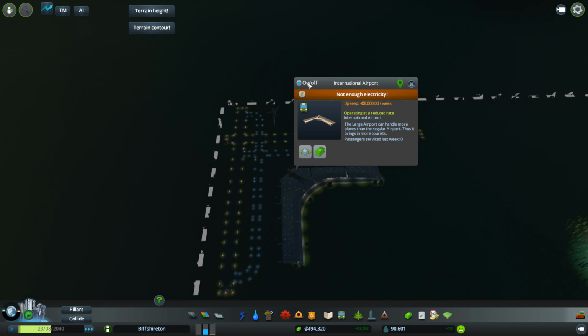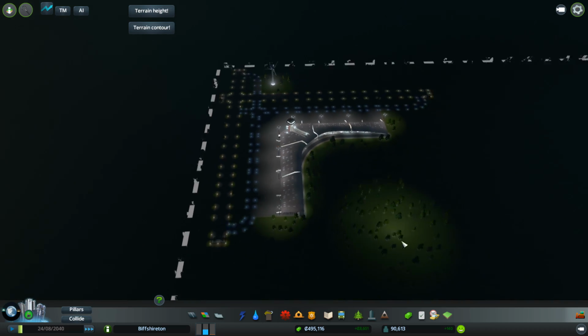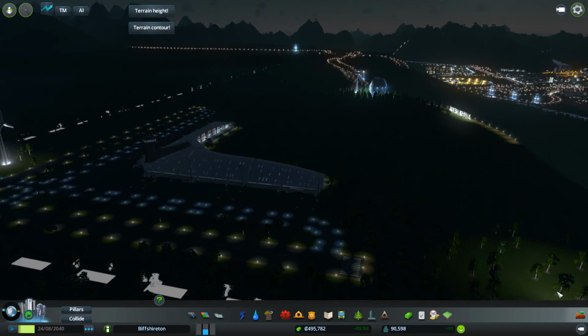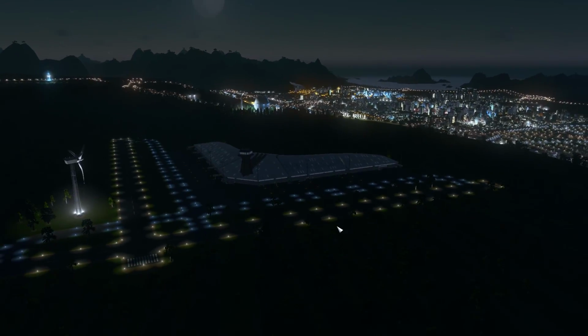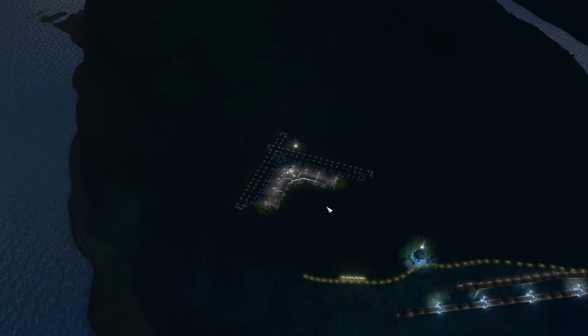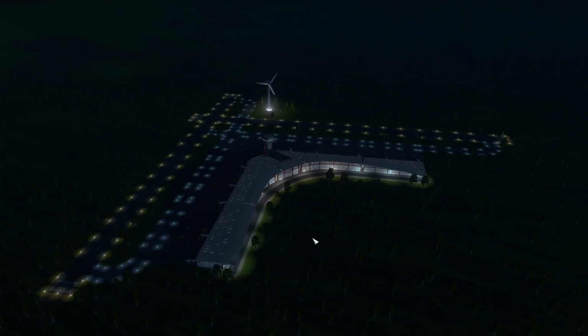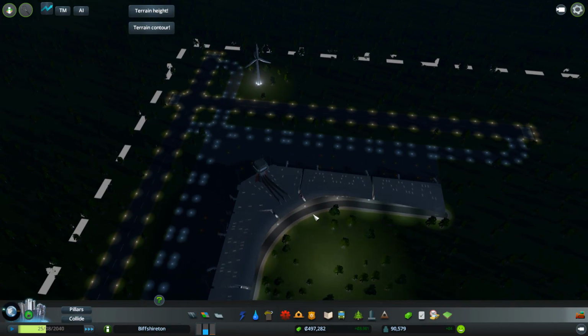I'm not quite sure how much power it needs. There we go. It's kicked in. Excellent. And the lights have come on. Fantastic. So now we get a nice view. And the lights have gone off. They came on for a moment. Oh, there we go. We have to be in close. Or is it the fact that the wind was stopping and starting? Yeah, I think there's not enough electricity, is there?